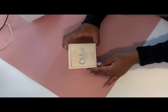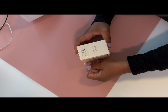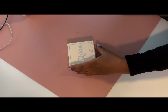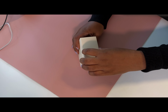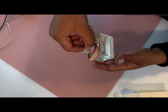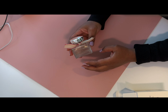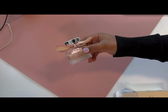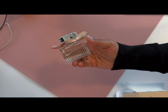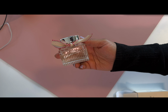It's Chloe Eau de Parfum, 50 milliliters, 1.6 ounce. It's a full size. How beautiful it is. I wish you could smell it together, but I'm gonna do my best to describe to you what it smells like.